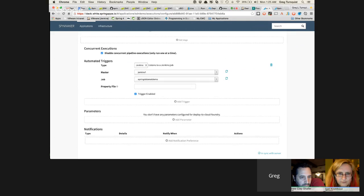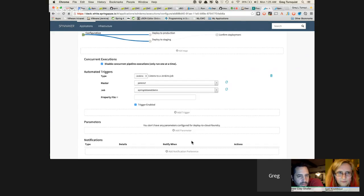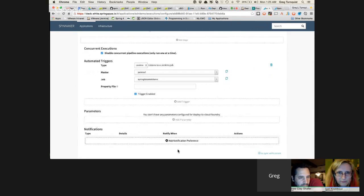I guess you can have multiple triggers, which I'm not sure if that is additive or is it and/or. I'm not sure. They have, down here, I think you can put in extra parameters, like you can probably configure some specific data that's going to travel along through every stage with this parameter stuff down here.